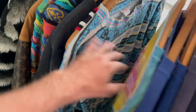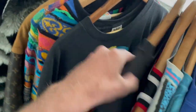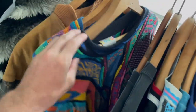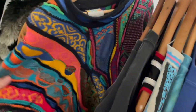Got a nice little all-over print Hawaiian shirt. I got this from my friend Picking Vintage. Shout out to my friend AJ. Crazy stuff. Got this from my grandpa who passed away. That one's really dope. Got two Coogi sweaters. I sold all the other Coogi sweaters I had. I used to have six of them, but I sold them for like $200 to $300 each, and I kept my two favorite ones. Got a nice little bootleg Louis.